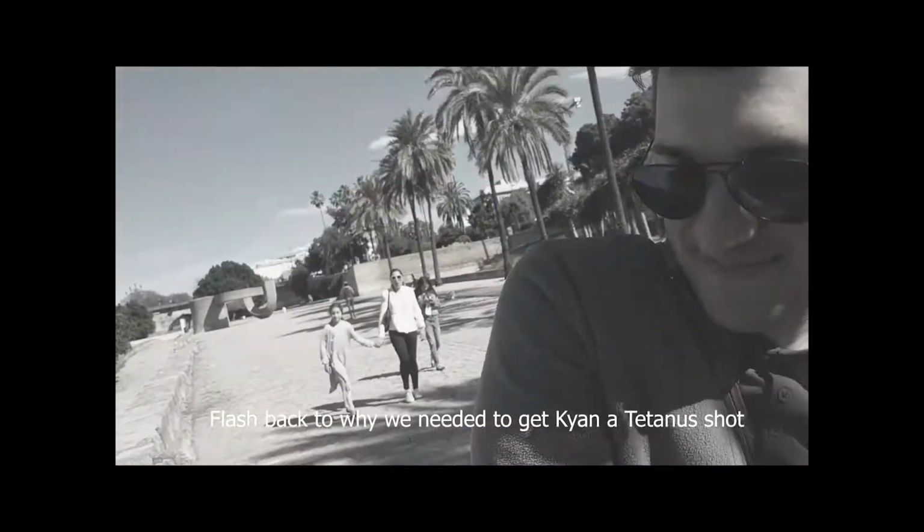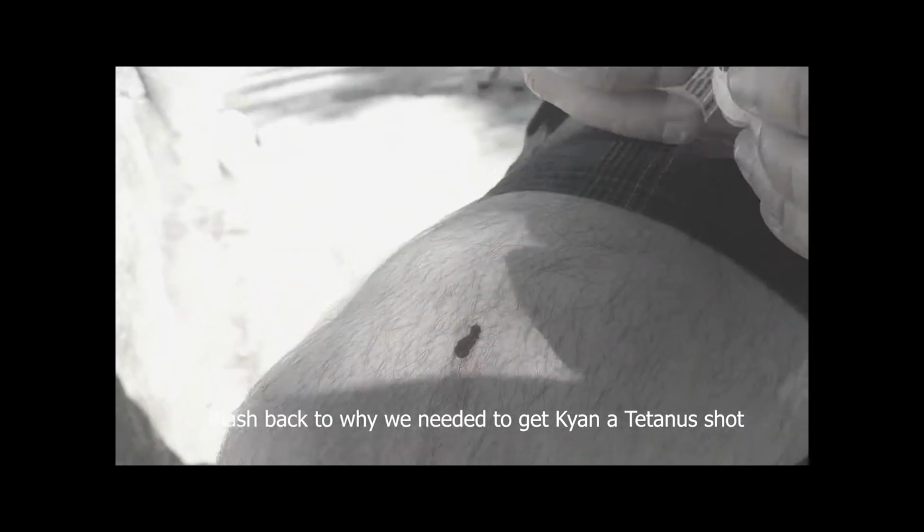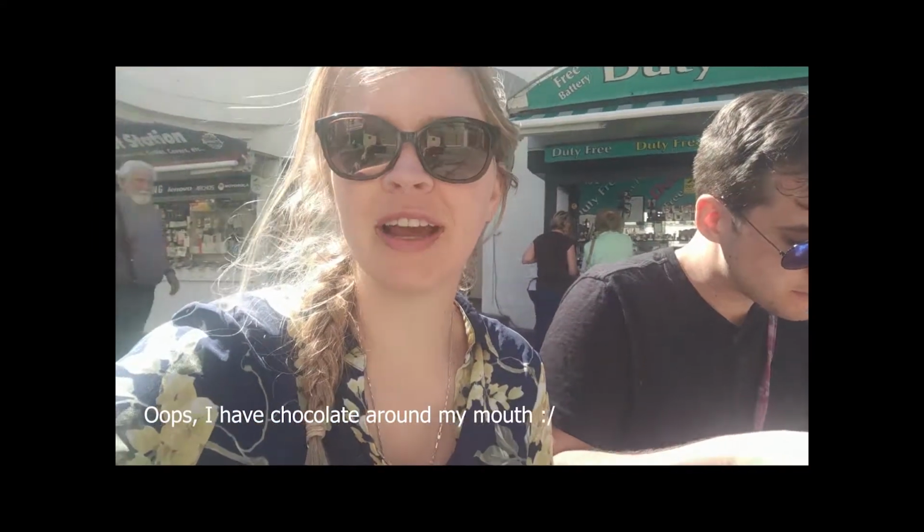Medic. I'm bleeding out. Alrighty, we made it into the British part of Gibraltar. Waiting for Kyron to get his tetanus shot from a doctor that my auntie has down for us. Sitting here eating Ben & Jerry's vegan fudge brownie ice cream, which is vegan, non-dairy.